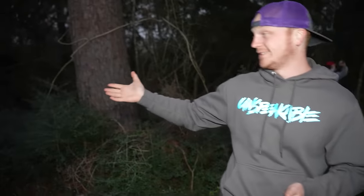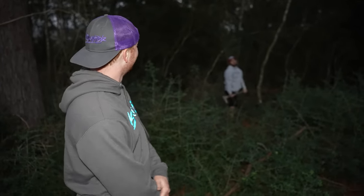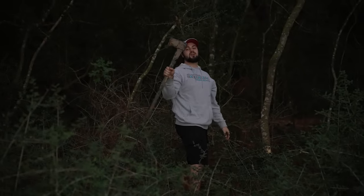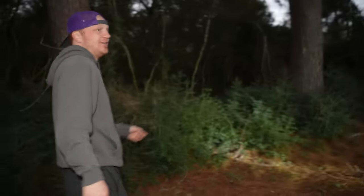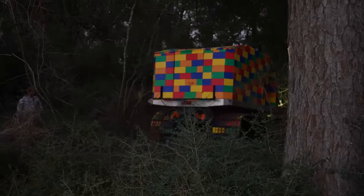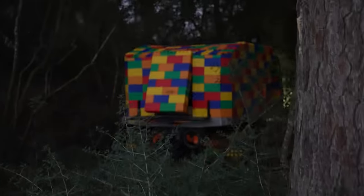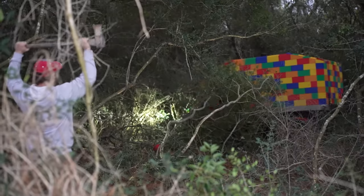There's plenty of places to camp, but we figured we'd make our own campground. How's it going? This could take a while. This has smacked the tungsten cube a few times, so it's a little dull. Oh, God. Watch out. Oh, yeah! Oh yeah, that works. Make the campground. Yeah, you're doing great.